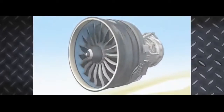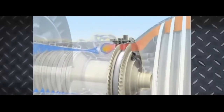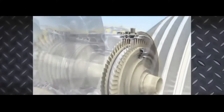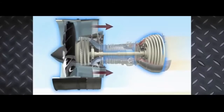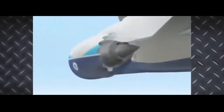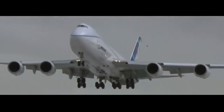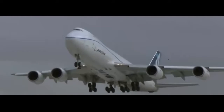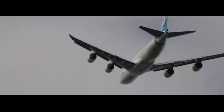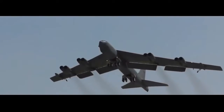Only 10% of the air is mixed with fuel and burns in the combustion chamber, driving a series of turbines that power the big fan at the front. And that's the fan which pushes the other 90% of the air out the back of the engine, creating thrust. Despite burning less fuel, 4 of them can propel a fully laden 747-8 at over 1,000 kilometers per hour. Just one of these engines creates as much thrust as all 8 engines on a B-52.